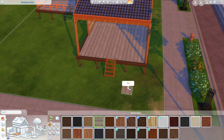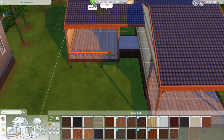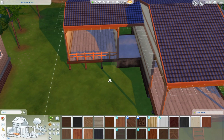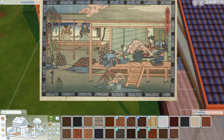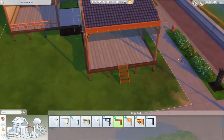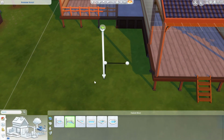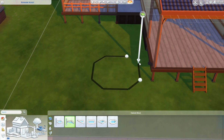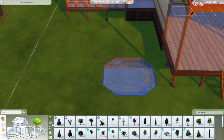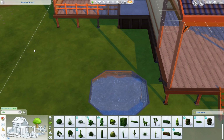This house is actually based entirely on a single picture that I saw while researching for all of these builds. I will put the painting up on screen so you can see what I'm working with. It is based on a traditional Japanese print that is about the Yoshiwara, or the floating world. So that's what we're going to be talking about today. The floating world.